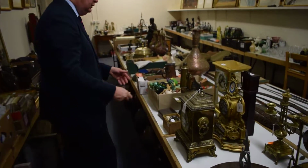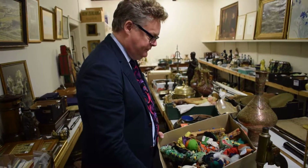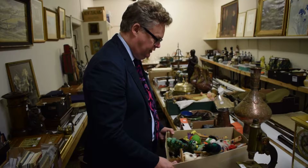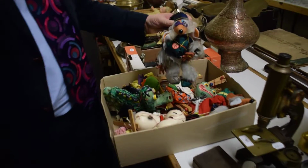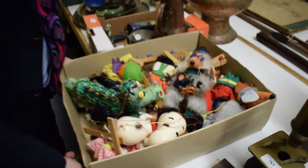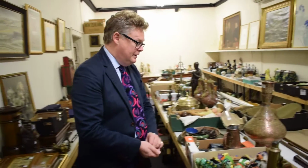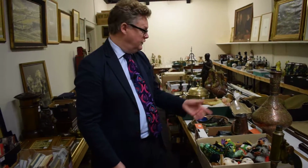Lots of clocks, barometers. We've got in here a load of Pelham puppets. It kind of looks a bit like an orgy of Pelham puppets here. We've got various Wombles. Is that Uncle Bulgaria, is it? I think it probably is. You've got Snoopy, dragons and bits and pieces. Pelham puppets made over in Marlborough. Nice little handmade puppets. And again, for a little bit of a mixed lot like that, you're probably looking at a good £100, £150.